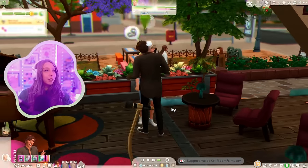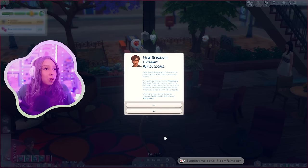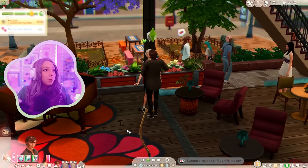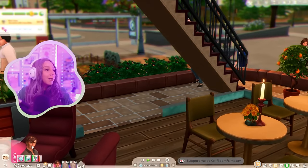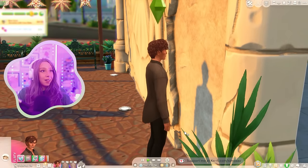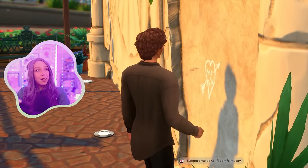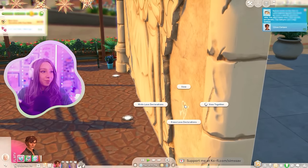Anyways, yes, go write your love declarations. Wholesome. Aww. Edison and Eloise seem to care for each other, both as lovers and friends. Romantic partners with a wholesome romance dynamic choose to perform romantic, friendly, or funny interactions with each other more often and hold a meaningful place in each other's hearts. Stop it. That's so cute. Aww. What the hell's happening here? Oh my goodness. Oh, what is he doing? Well, aren't you cute? View together?